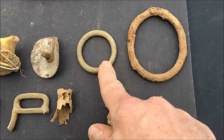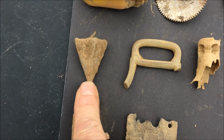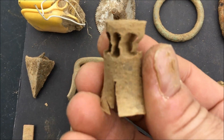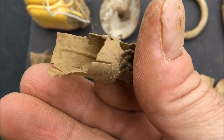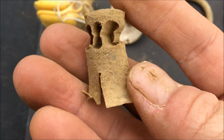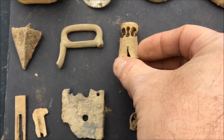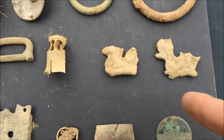This didn't happen. Some copper horse rings. Lead fishing weight, another copper something or other. This thing, I don't know, any hunters out there, this is plastic. I saw it on the ground, and me and Doug couldn't figure out what the heck it was. Is this some sort of round, like an ammunition round, plastic? I don't know what the heck that is.